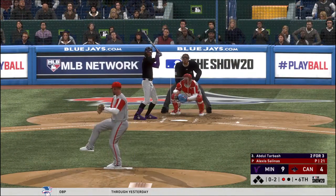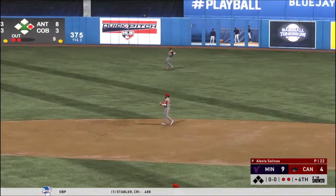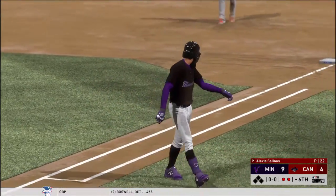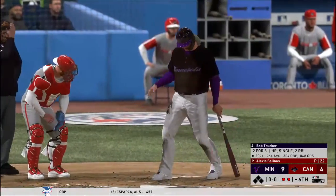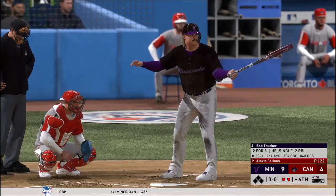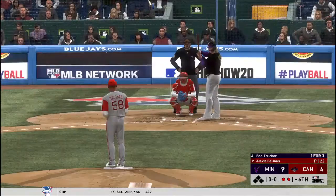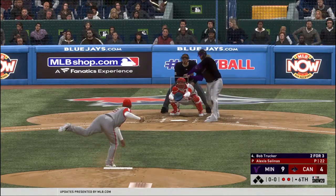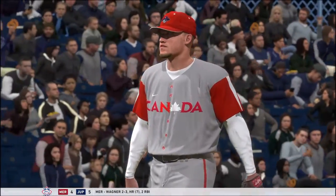Here it comes. Line to second where it's caught there for out number 2. The third baseman, number 2, Bob Tucker. Stepping up now, Bob Tucker. He singled his last time up. First pitch of the at-bat. Line shot to third, and the side is retired.